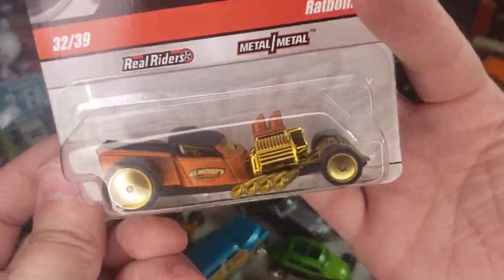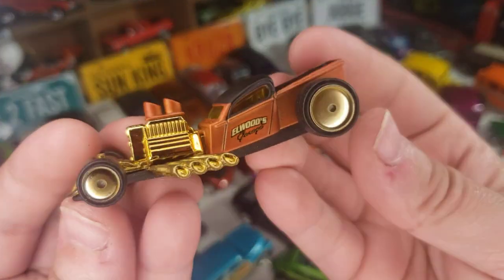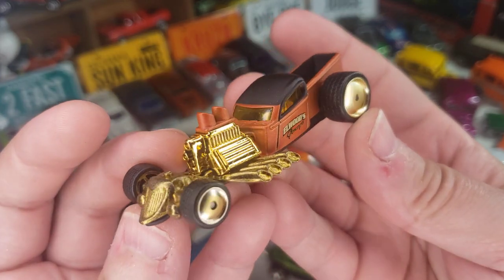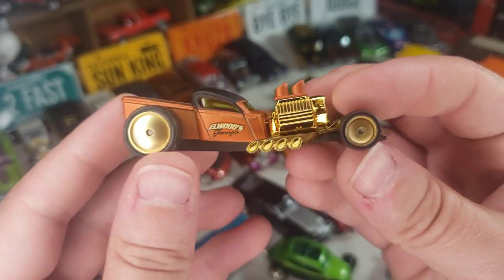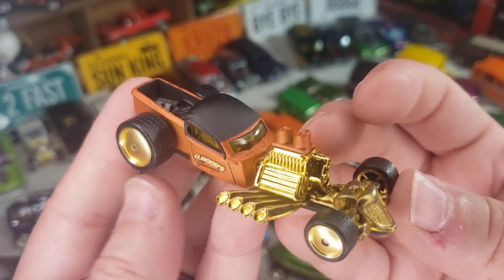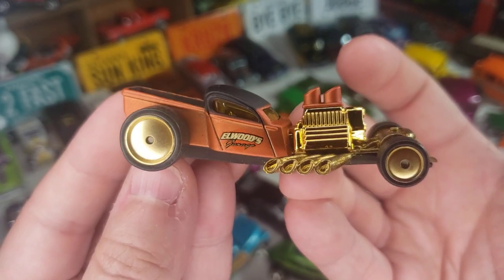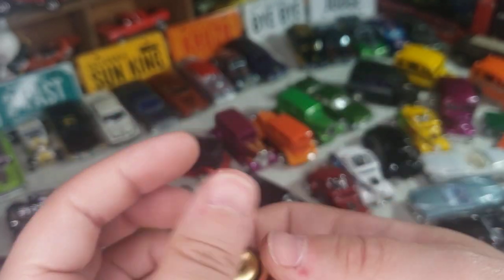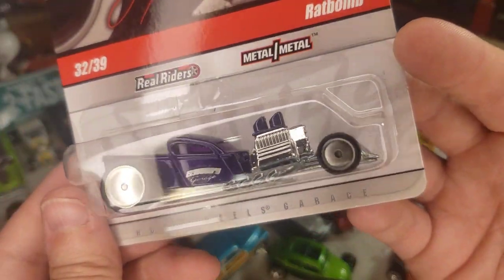Next up, we've got it in copper. Definitely a fun casting. There's actually one fairly rare one I've been after for a long time. It was a multi-pack exclusive in yellow. That one's not easy to come by. And then lastly, probably the best colorway, we got it in purple.